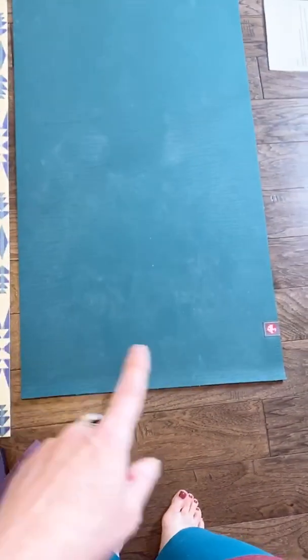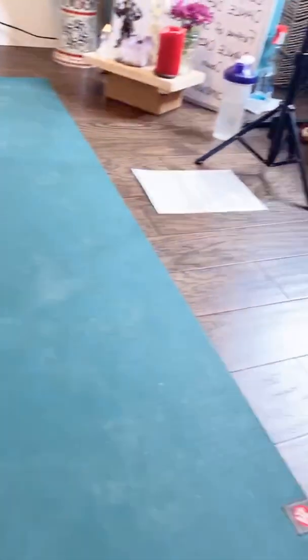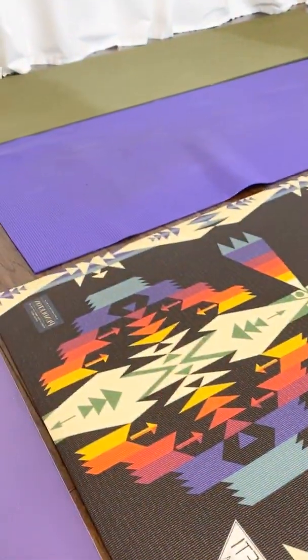It is a Manduka mat. You can see by the little froggy logo, Manduka mat. Now, you can tell by all the cat hair and dirt factor that I use it every day and that it stays out. This mat is really thin. It's not as thick as that purple one. Definitely not as thick as the green one, but it's really thin.